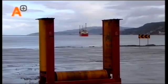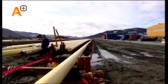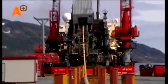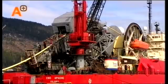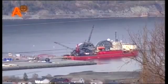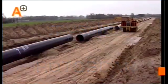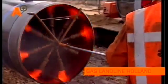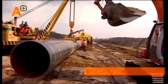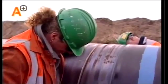This special pipe lay vessel can carry and connect 14 kilometers of pipe in one session. This is then welded at sea and the pipeline continuously laid. Naturally, the RotoScan is also used effectively on board these vessels. But the RotoScan inspection system can also be used onshore for the inspection of welds. Here, a gas pipeline is being laid.